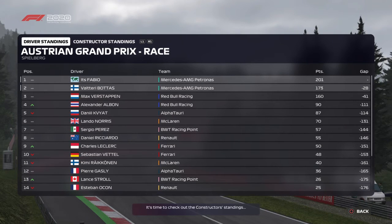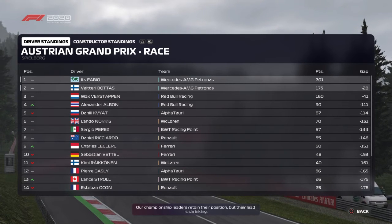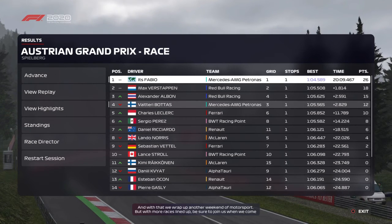It's time to check out the constructors' standings. Our championship leaders retain their position, but their lead is shrinking. And with that, we wrap up another weekend of motorsport. But with more races lined up, be sure to join us when we come back with more Formula One.